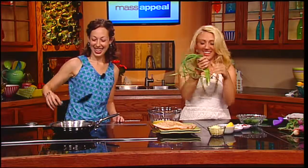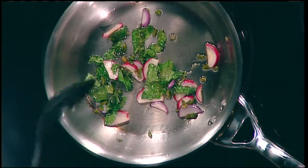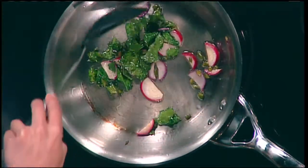Okay, so now what else is in the pan there besides the garlic scapes? So we put in some radishes as well. This recipe, you can use carrots, you can use any hard vegetable. Radishes are, again, what's available right now at the market, so that's what we put into this recipe. I would never think to saute them. I mean, I love radishes, but I always have them raw in salads.